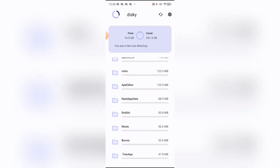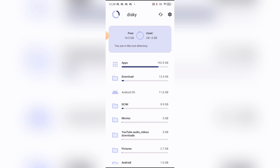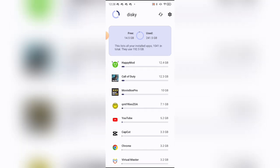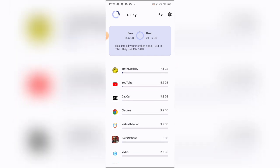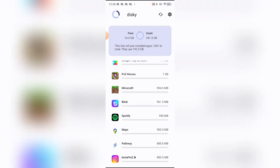You can see it gives you little folders showing how much space everything is taking up. My apps are taking up almost 200 gigabytes, which is crazy. I have a bunch of apps, and it tells you exactly, in order, how much space each app is taking. So yeah, pretty cool.